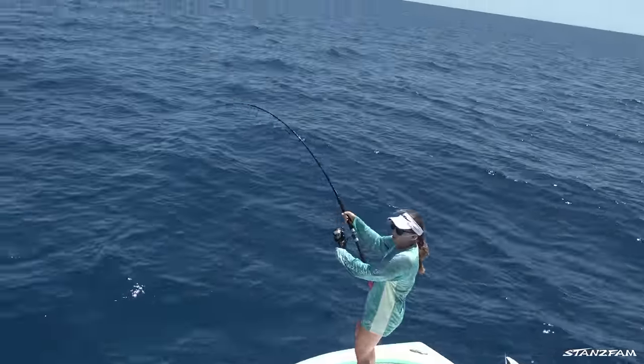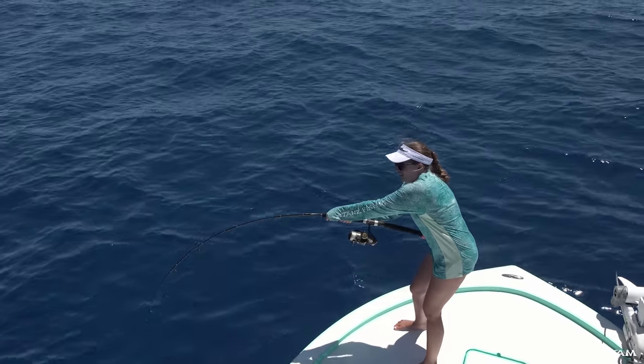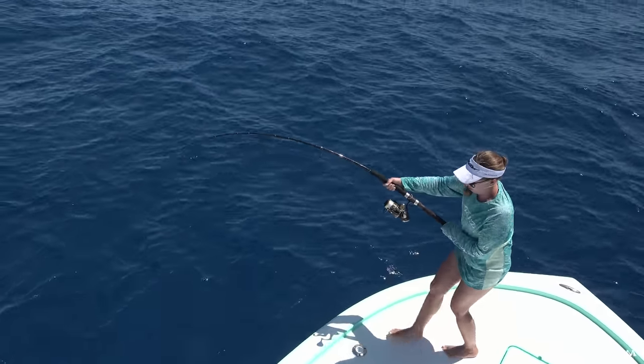As much as these things whoop your butt, this is one of my favorite fish to catch out here. Throwing crabs at them like that is great. Yeah, so turn that thing on, Colin. No, just whenever you can see them. They just reeled us in the whole way.